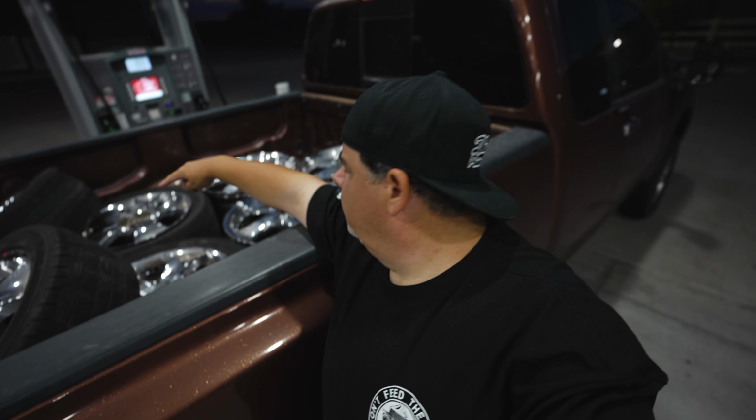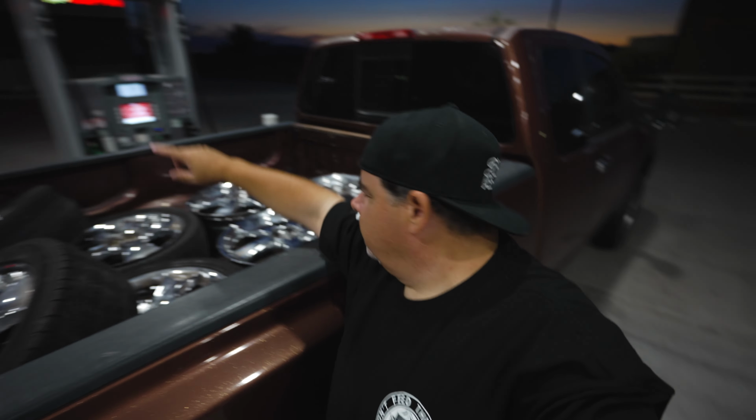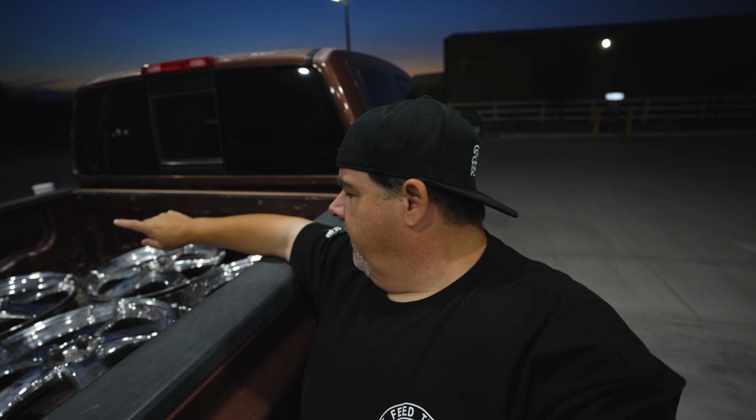We're in Quartzsite, just got some fuel. These are the wheels that I'm dropping off in Moreno Valley. So these are Eric's wheels, these Albas, and then these are my Enkeys. These are for my Tacoma. I was gonna get them powder coated chrome, but when I went to drop them off, I noticed they weren't exactly round. So I'm gonna have Jaime out in SoCal fix them.